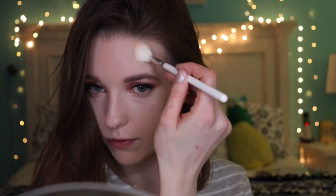I also learned this trick from him, to put it above the eyebrows on the forehead. It makes the biggest difference, I swear. He knows so much.